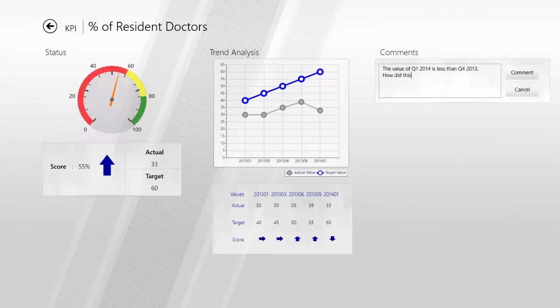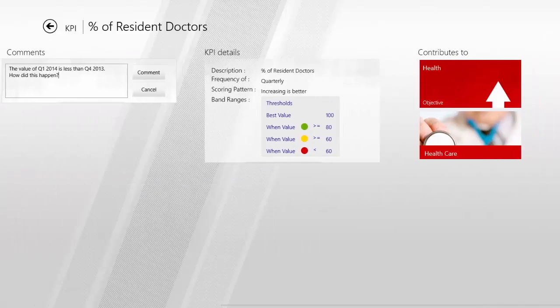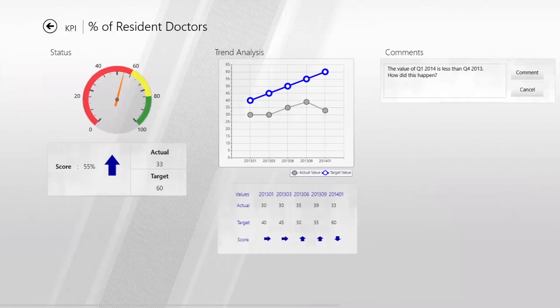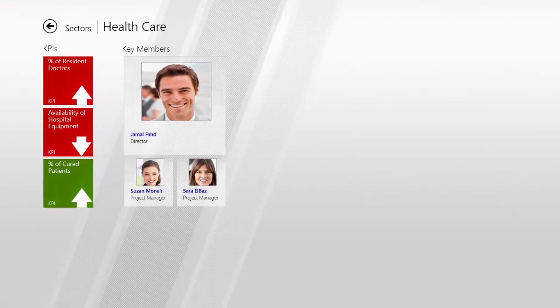After placing the comment, Khalid then decides to see where this KPI's performance will impact. He scrolls to the right, passing by additional KPI details and reaching the section where he can see that this KPI contributes in both the health objective and the healthcare sector. With this, Khalid was able to identify the sectors that were underperforming, drill down to the sector and identify the KPIs that were struggling, in addition to contacting the sector owner while collaborating in the KPI dashboard to identify what can be done to rectify any performance deviations.